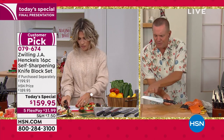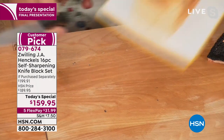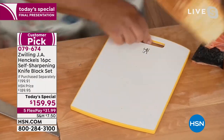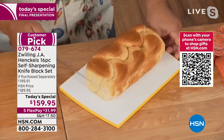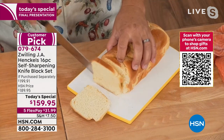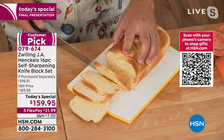It's an 8-inch blade, full tang, triple riveted handles, and I'm gonna pull this loaf of bread up here on this cutting board. And by the way, these cutting boards are awesome. You can pick these up separately. It's a set of three, one for your poultry, one for meats, and one for your veggies. But as a bread knife, look at this. Soft brioche. All you do is move it, and it cuts it. It's like a hot knife going through butter.